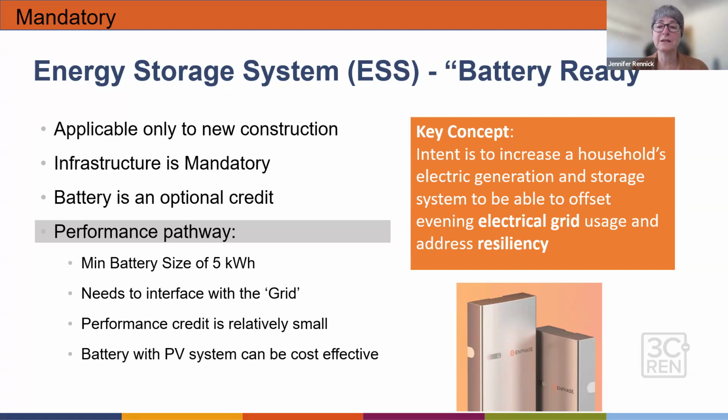And the idea was to increase a household's electric generation and storage system to be able to offset evening electrical grid usage and address resiliency. So the infrastructure is mandatory.